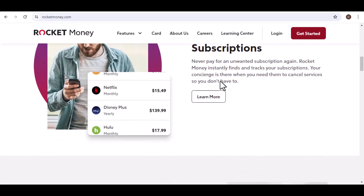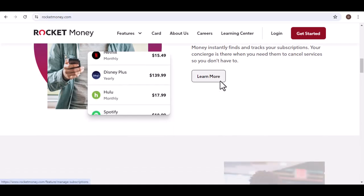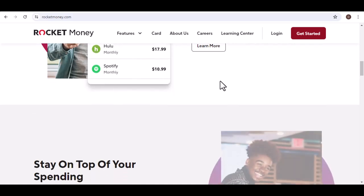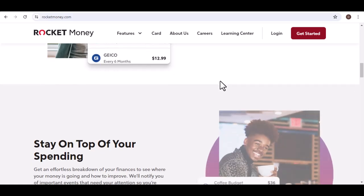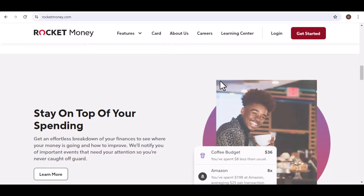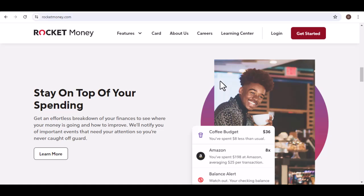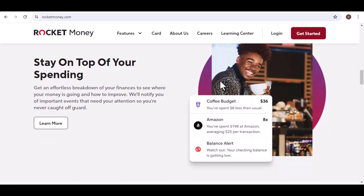The freemium funnel, a one-way ticket to premium? Rocket Money operates on a freemium model. This means the basic features are free, but to unlock the real power, you gotta pay. Their free service offers transaction tracking, budgeting tools, and some basic bill negotiation assistance. Think of it as a free appetizer. It gives you a taste of what Rocket Money can do, but it's not enough to keep you satisfied.